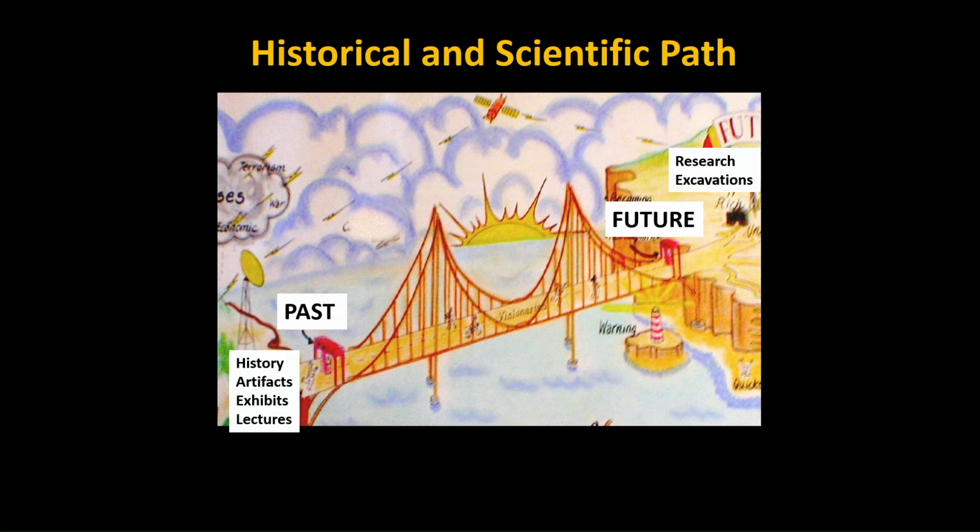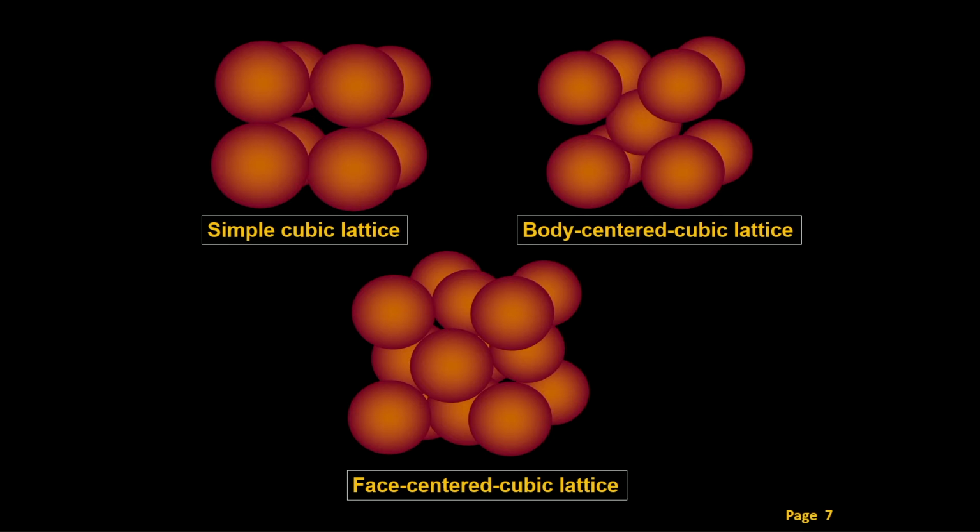Going back to this business of cubic crystals, here are the three forms of cubes. And again, to me, it is modern miraculous mathematics that says that out of all the ways that atoms can rearrange themselves in terms of the cubic system, there are just three. They're either simple cubic, where you have the atoms at the corners of the cube, body-centered cubic, where you have an atom at the center of the body of the cube, or face-centered cubic, which is where you put an atom in the center of each face of the cube. And these are the three cubic forms.